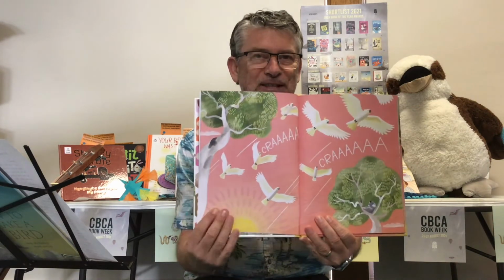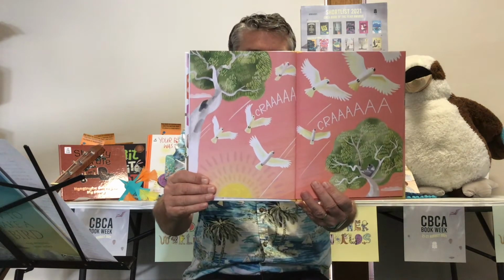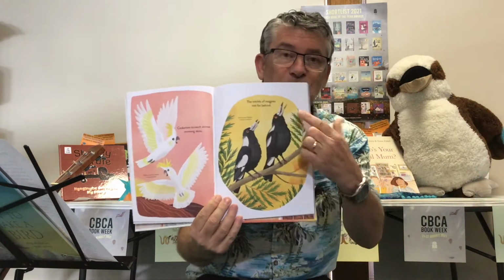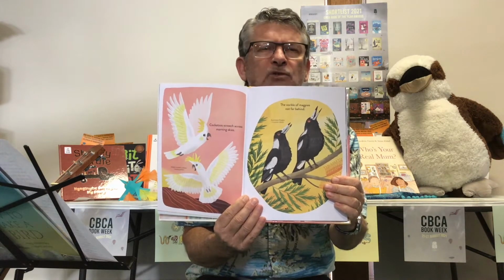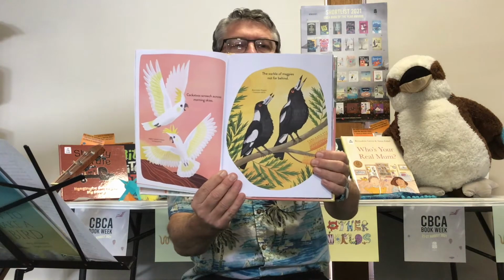Now, I know that you've seen these birds around, haven't you? Look at them flying there. We'll turn the page and we'll find out what they are. They're cockatoos, aren't they? And cockatoos screech across the morning skies. And I know for a fact that you know what these are too. These are birds that warble. Strange word, isn't it? Warble. And warble they do. And we know that these birds here are magpies.